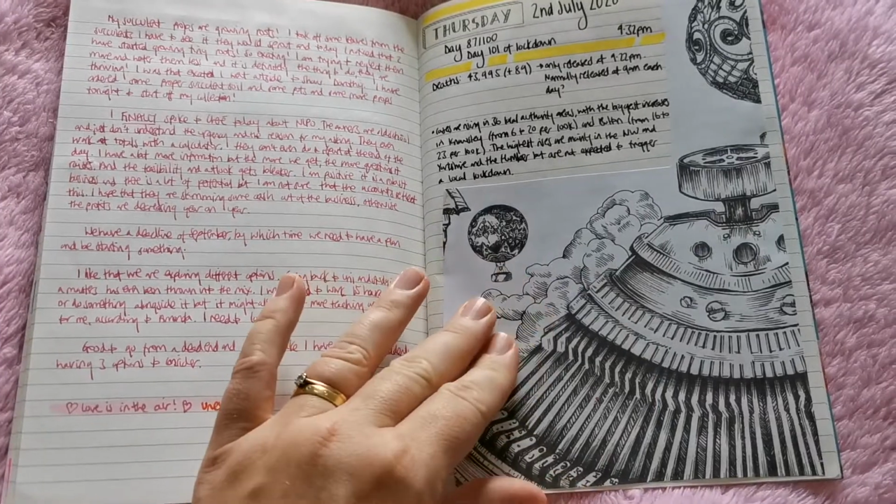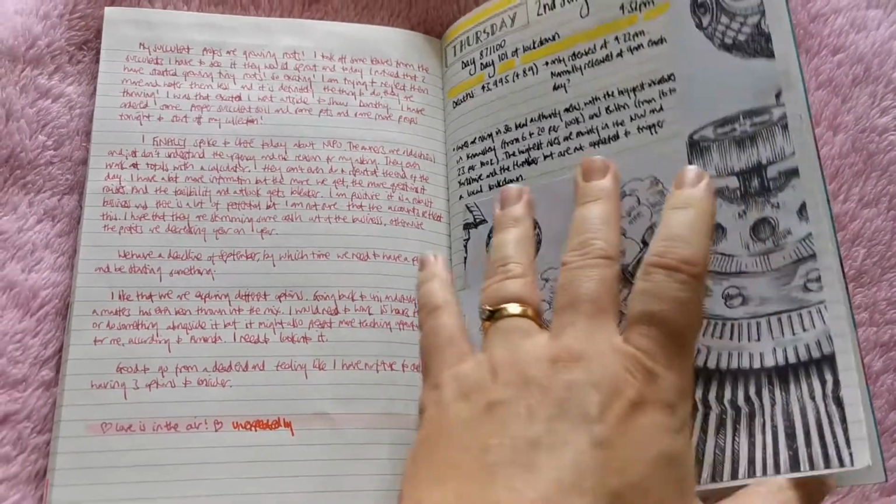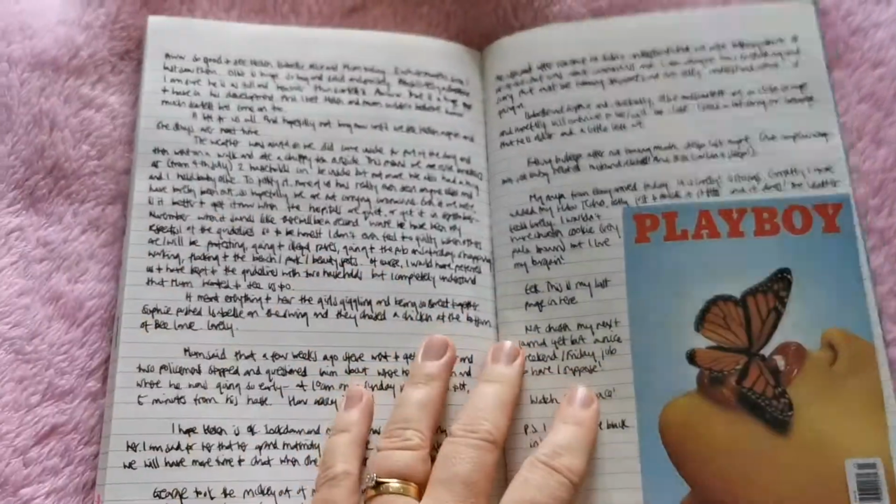And these, as I mentioned before, are free printables from Ferris Wheel Press, and I just really like the artwork there. I quite like the black and the yellow as well.